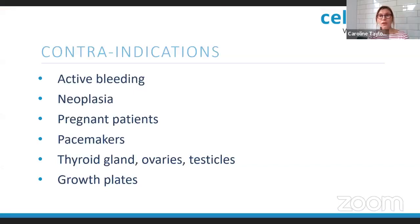So first of all, are there contraindications for our patients? Is there any circumstances that we shouldn't be using veterinary laser for? As you know, there will be a certain number of contraindications. That is the case if we've got any sort of active bleeding, or any types of neoplasia, any cancer cells there. For both of those reasons, because the laser causes an increase in microvascularization, there's a risk of those getting worse if there's any of those present.